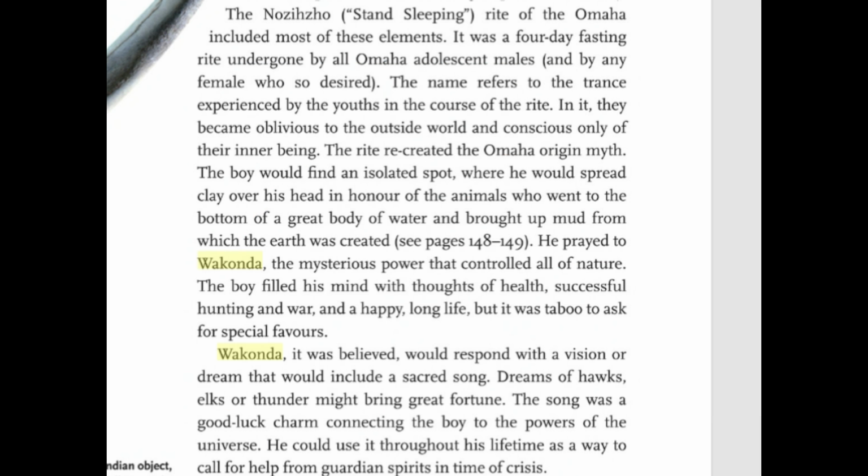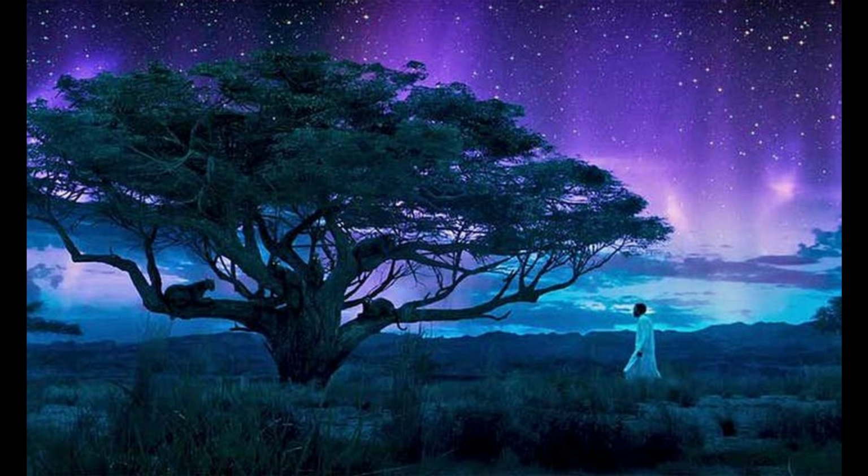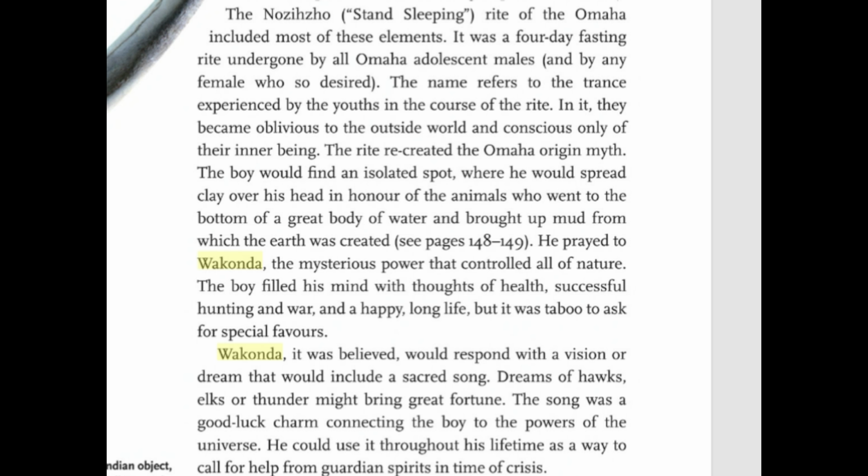The adolescent males, right? They go into this trance, right? Just like in Wakanda, he goes into a trance, and it says here that he prayed to Wakanda, the mysterious power that controlled all of nature. So this Omaha tradition says that the young boys, when they're in this trance, would pray to Wakanda, the mysterious power that controlled all of nature. The boy filled his mind with thoughts of health, successful hunting and war, and a happy long life, but it was taboo to ask for special favors. Wakanda, it was believed, would respond with a vision or a dream that would include a sacred song.